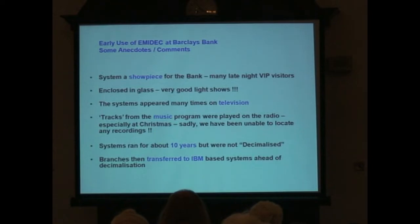We could take all the covers off of all the panels, and sitting at the end of the panels were huge numbers of display lights in glorious colour. And if we dimmed the lights and were processing, it was a Sonic Lumiere show, I tell you, because we turned the loudspeaker up, put it over the tannoy system, and the visitors had a real good show. It was on television many times.